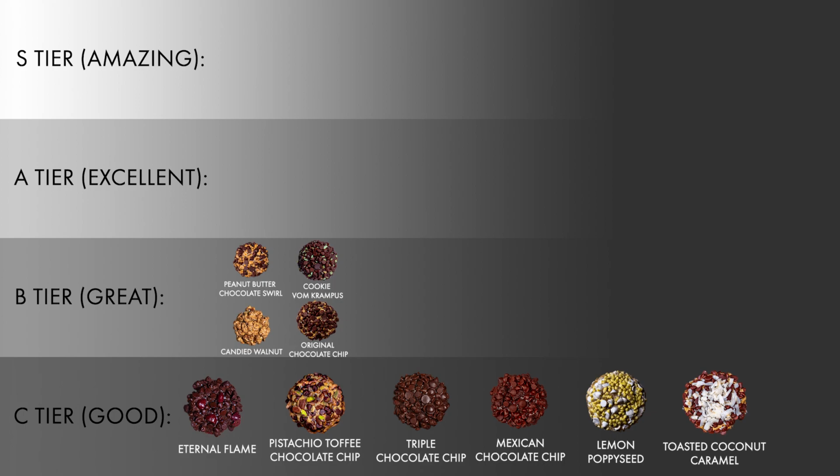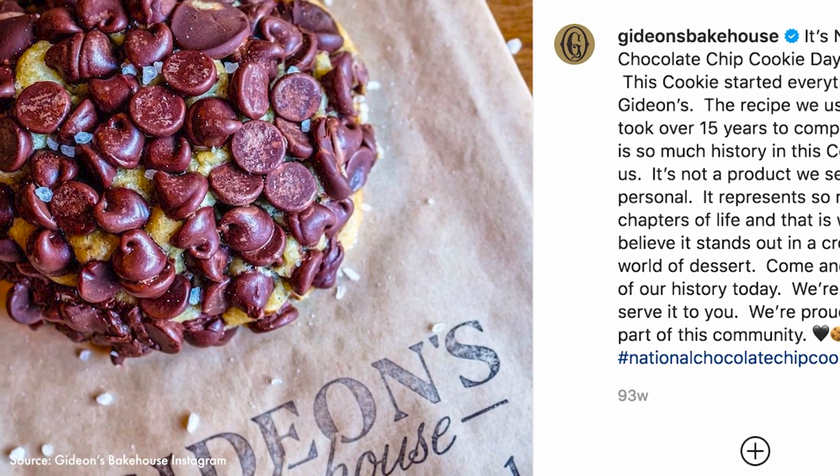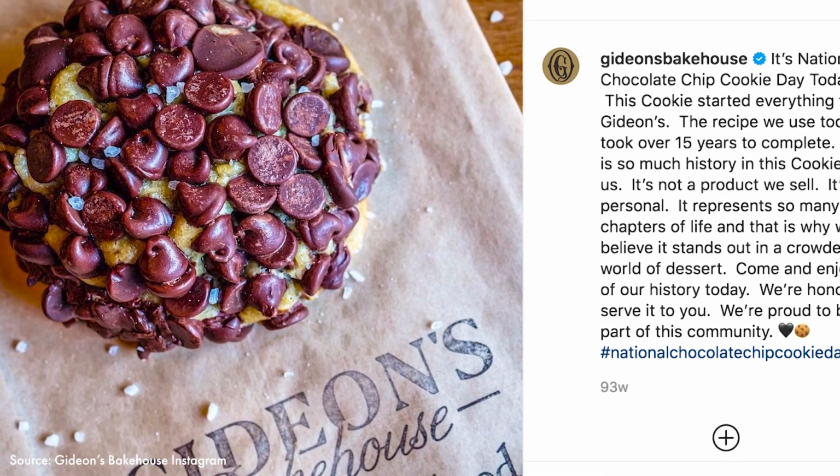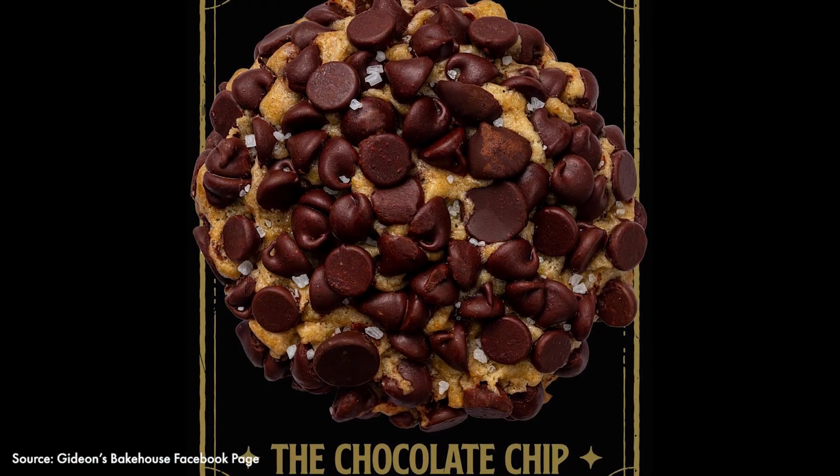This cookie is on the regular menu, and Gideon's mentions the recipe took almost 15 years to perfect. It's packed inside and out with a variety of chocolates and different vanillas. But how can this classic flavor only end up in the B tier?